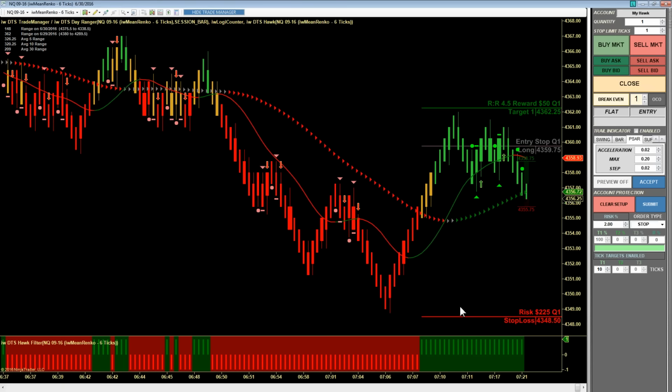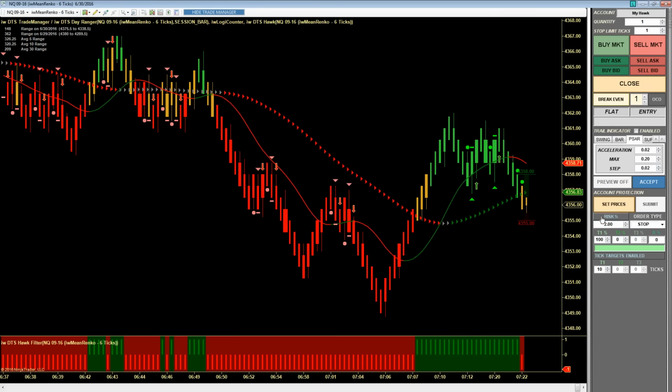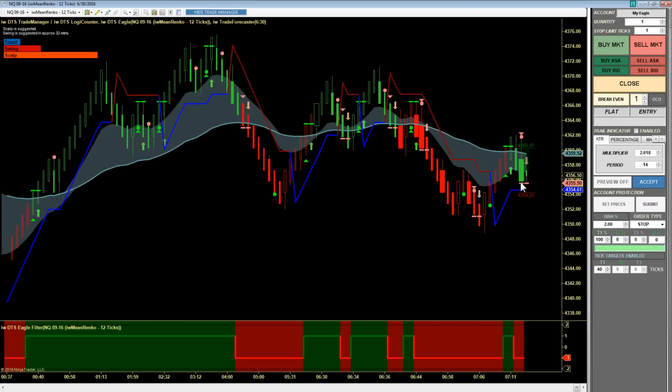All right, so there's the macro pullback signal now. This one I might entertain. Oops, I don't want to go in with two though. Just want to take a single on this one. And we're into yellow bars, so now I don't even need to worry about it. Great big green bar sell here on the Eagle. This one's a little problematic because we're against the ATR. Can I convert up there? Yes, I can.